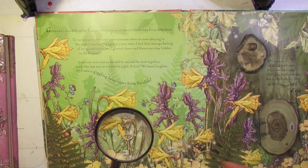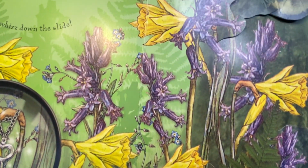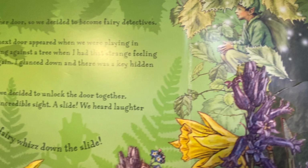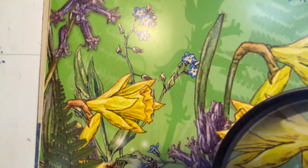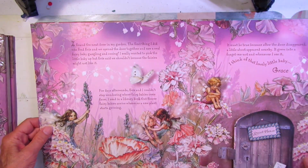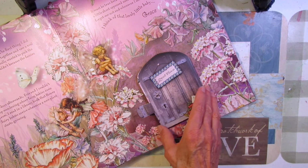And let me show you this page. See the little fairies hiding in the daffodils? And there's one up at the top. And on the other side of the page, there is one hiding behind the ferns. Ooh, beautiful garden. Look at the little door here.